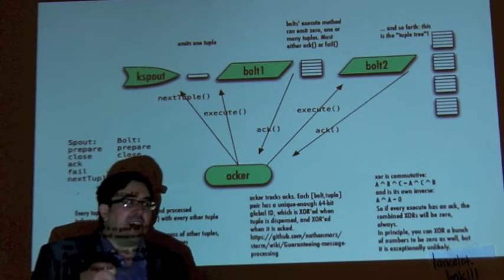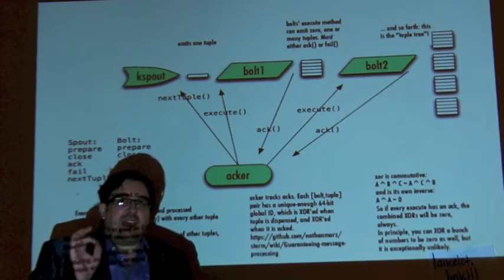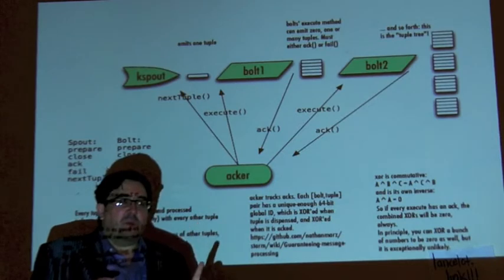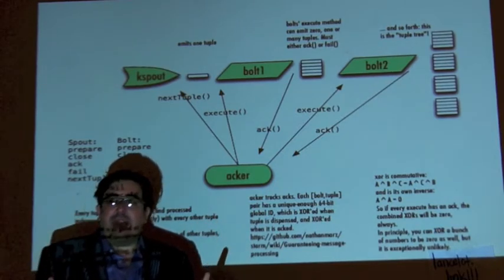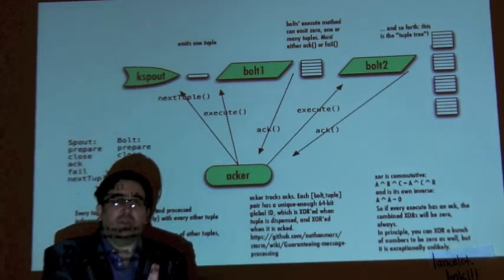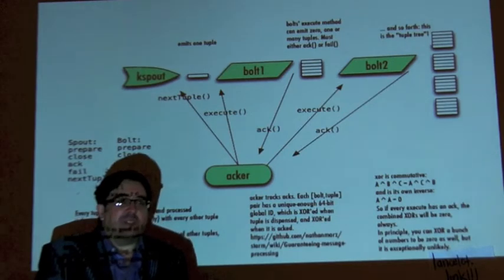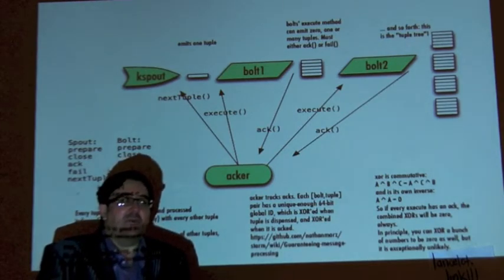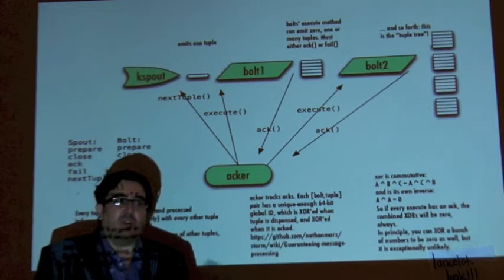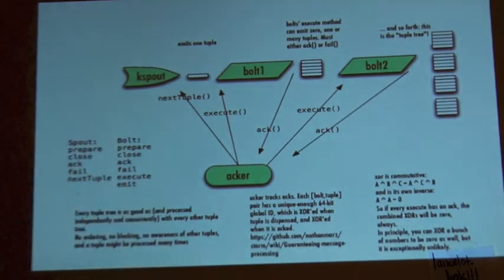And so that thing, this 64-bit number, if every tuple is both generated and acked, then that will for sure be zero. It is in principle possible for it to be zero anyway, but it is exceptionally unlikely, and it would cause a rerun, like it would cause a retry of the thing. But you can prove that it is effectively, engineeringly impossible.